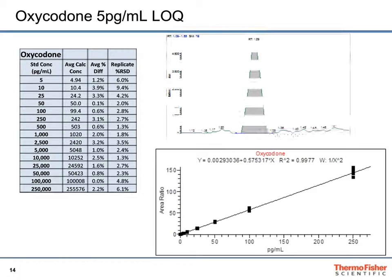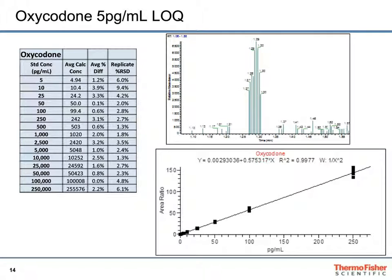When we dig down into the chromatogram, we can see that even at this very narrow peak width of about 3 seconds at the base, we're still able to get about 10 plus scans across our peak, which is more than enough to provide good reproducibility, especially at our LOQ. See that we're linear across the working range of the assay.